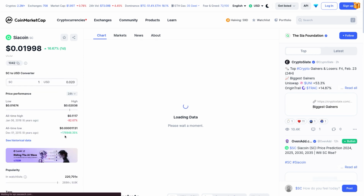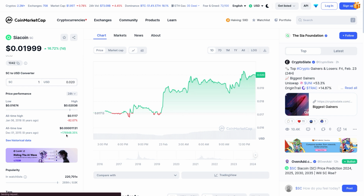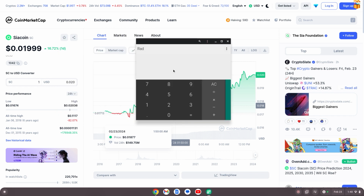Look at this. 17,000... 176,948%. So it's done 176x. Can you imagine if you threw $50 at this thing when it first launched? All right, I'll make this quick, guys, because I love my math. I'm constantly looking at previous all-time highs and where prices are, because usually a coin will retrace at least to the previous all-time high in a bull run.